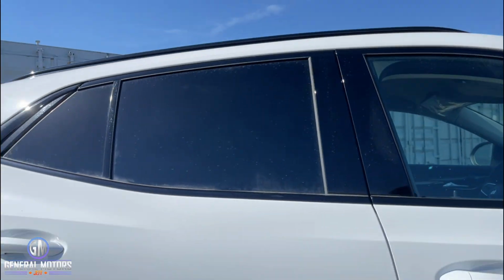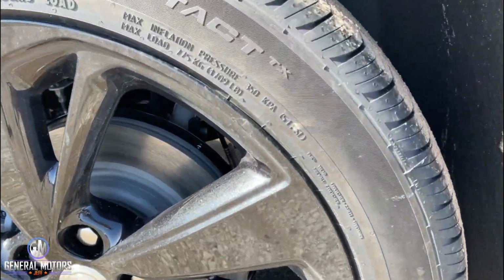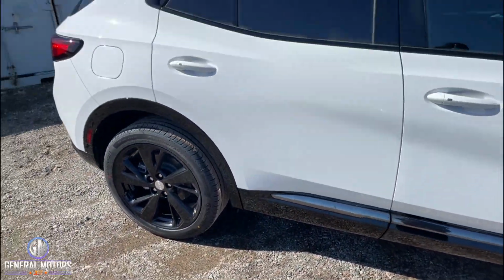Your black roof rails as well. And I love these wheels. 20-inch black, and they're almost like, I don't know if you can tell, maybe you can tell there, they've got like a metallic flake in it. So a black metallic flake, 20-inch aluminum wheel.